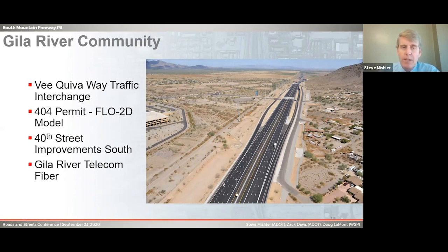This project was a little different. We ended up selling our spare conduit on the south and the west portion of the freeway and we sold that to the Gila River Telecom, or Alluvion, and they're in the process of pulling two 288 strands of fiber through there, and ultimately end up selling that to adjacent businesses, which will be great. Next slide.